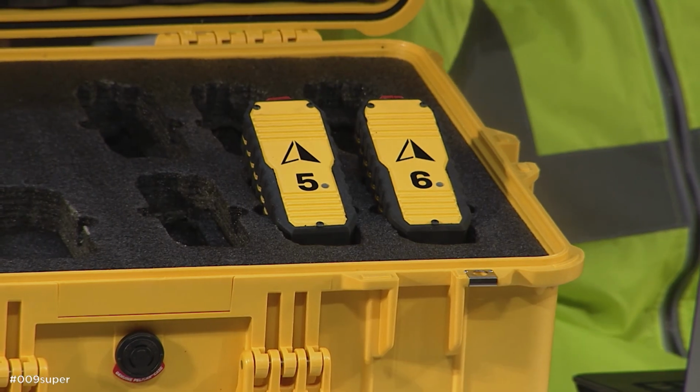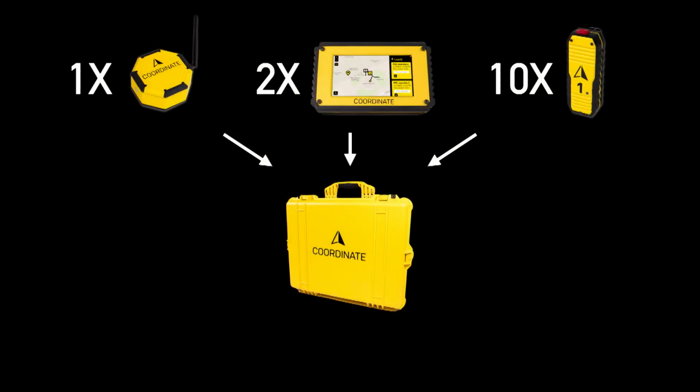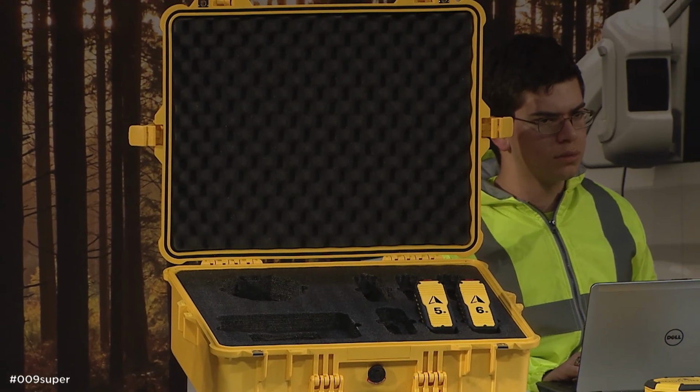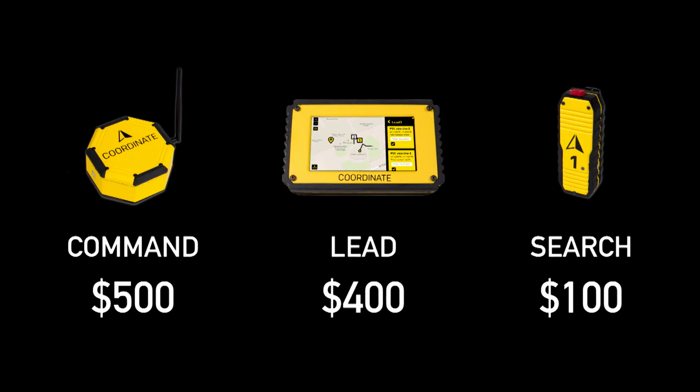And after benchmarking with similar technologies, we'll be selling Coordinate to search and rescue team organizers as a base set of 1 command, 2 leads, and 10 search modules in a convenient and portable case for a total of $2,300. Our cost is $1,020, so that gives us a margin of 56%. We will also be selling these modules individually so that we can cater to any size teams with the following prices.